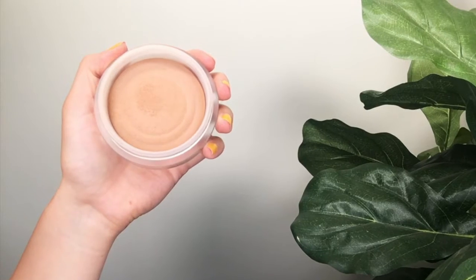I just went in with my Anastasia Brow Wiz in Caramel to do my eyebrows really quick. I did it very naturally. I just like to have a little bit of definition, and then I went on top of it with my Anastasia Brow Gel. I'm going to use my Chanel Cream Bronzer.